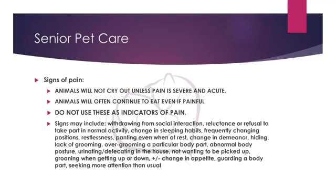The same is true of our animals, only more so, because if you think about it, even though they've been domesticated for thousands of years, they are still programmed to not show pain because it is not beneficial for them to show pain. If they show pain out in the wild, what happens? They get killed off, they get eaten. That is how nature works.